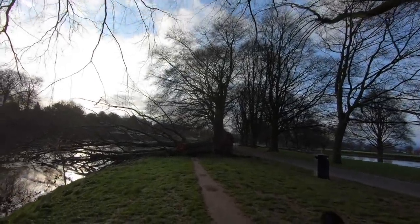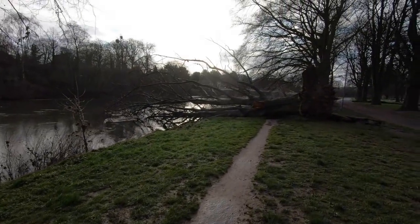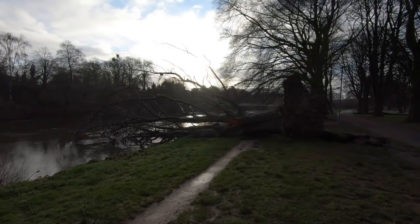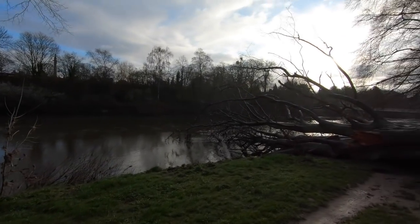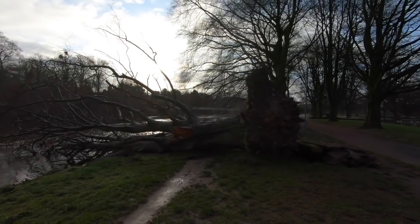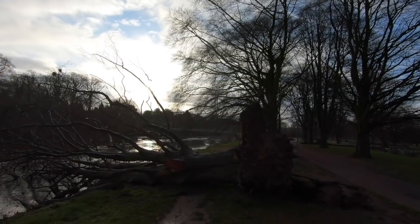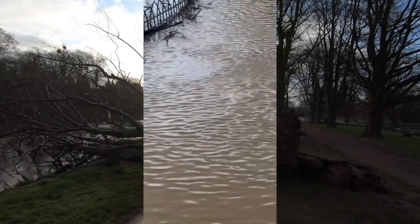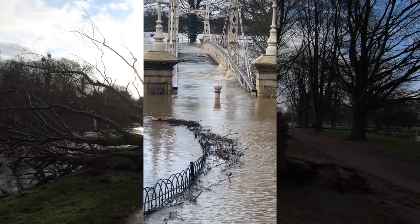This happened in the recent storm. Now this tree is actually right where you'd normally fish, so that's the peg there where I've actually won matches from. It's a lovely peg, but you've got a big old tree here, and just above that you've got the Victoria Bridge, and that's how high the river was coming through the slats on the bridge when we had the biggest flood ever a couple of weeks ago.